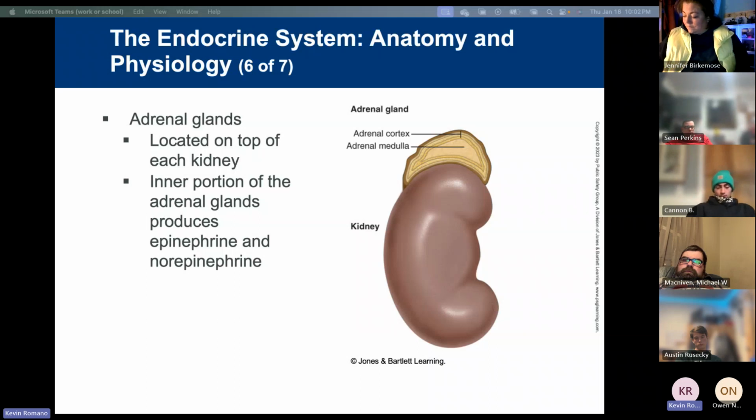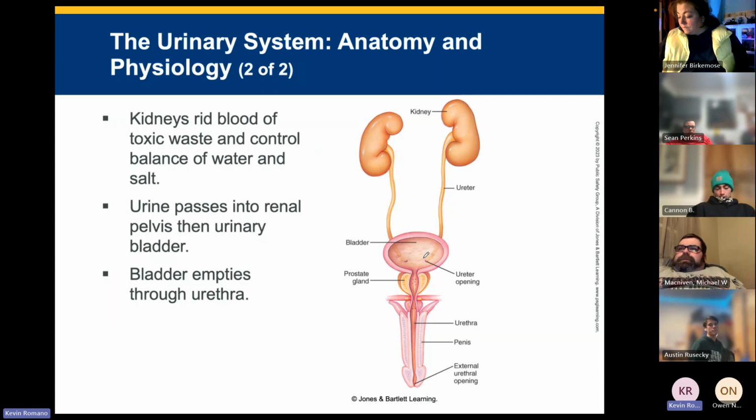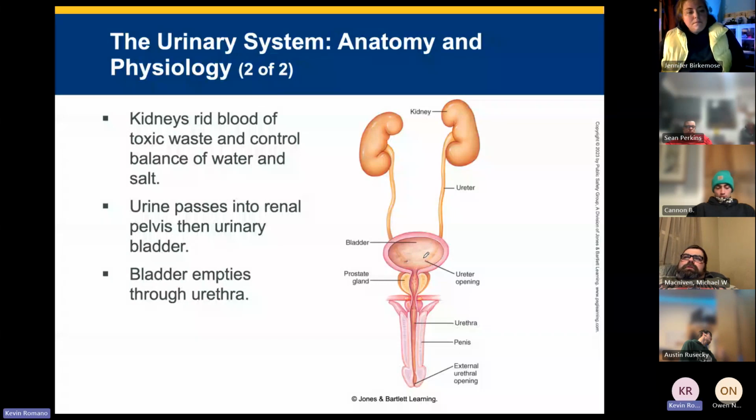But as you can see here, we have our kidneys. It's not even drawing correctly here. Going into the ureter, into the bladder, right? Going down the urethra through the penile opening. The urethra coming down through here is a common source of infection for UTIs, so it's something to pick up on as well. You can have bladder infections and kidney infections through there. Females are more prone to UTIs due to the length of the urethra.